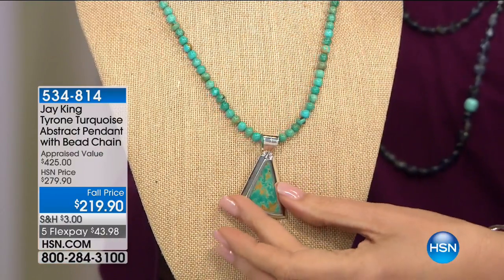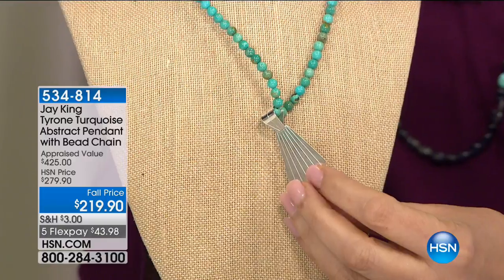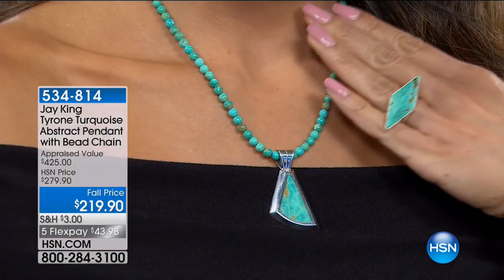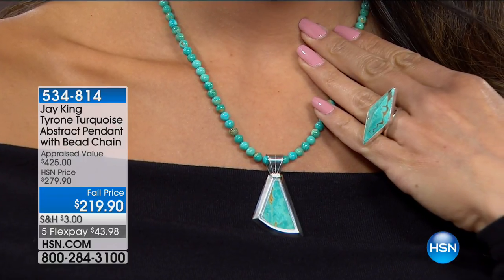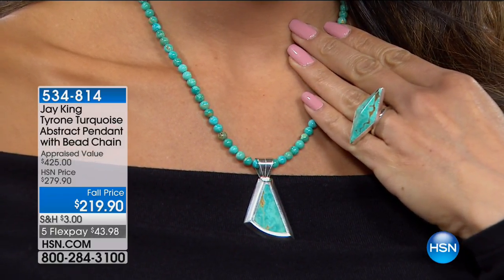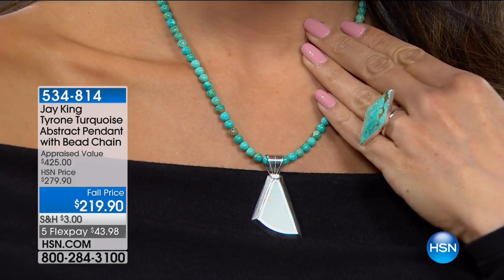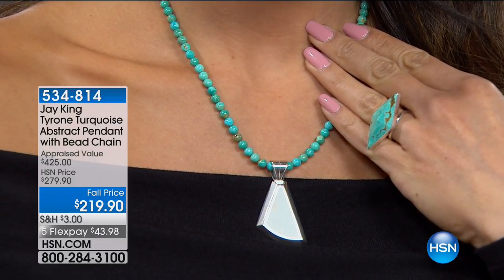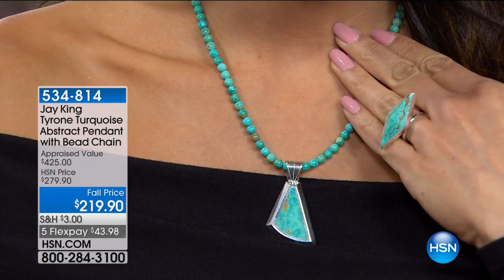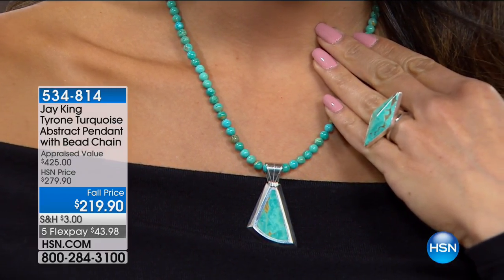Now, there's not thousands of these. Nope, there are 100. There's 100 of these, okay? This is American turquoise. They're all individually hand-done. There's no two that'll be identical. They're all completely hand-done, and the shape and everything for the turquoise is all hand-cut. This is one of the few times ever you'll get the chance to buy a round bead Tyrone turquoise necklace. It just isn't gonna happen.